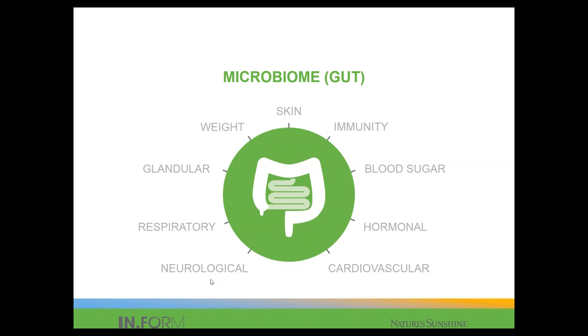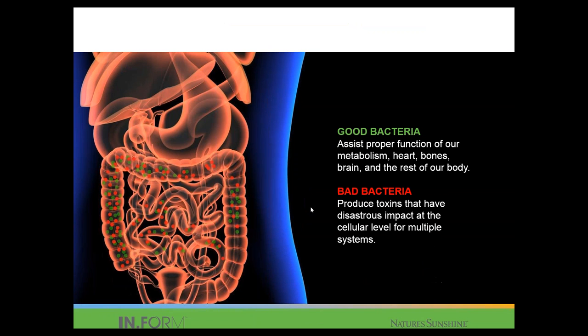For example, with neurological, we now know that up to 90% of certain neurotransmitters, for example serotonin, which you're all familiar with, are involved with mood. With depression and anxiety, serotonin levels are down, and many people tend to feel down and depressed. Well, many of you may know that up to 90% of serotonin is produced not in the brain but in the gut. When the gut is not functioning well, serotonin levels may be decreased, and that can have a direct effect on the brain, which is why some experts refer to the gut as the second brain, because it is involved in so many areas of signaling, including the hormonal, blood sugar, and immunity. About 80% of our immune system is located where? Again, in the gut. So the gut is extremely important.